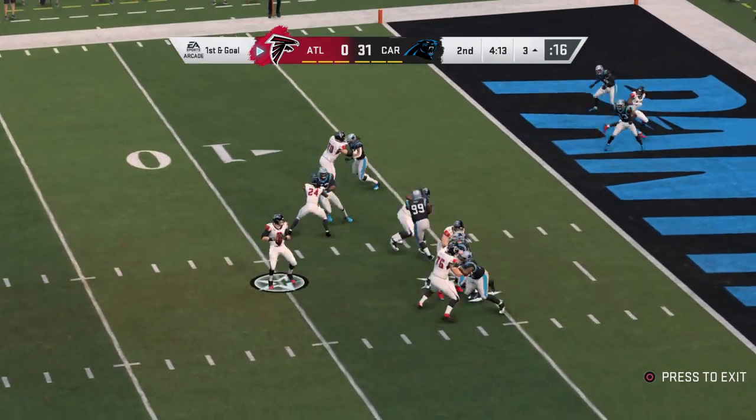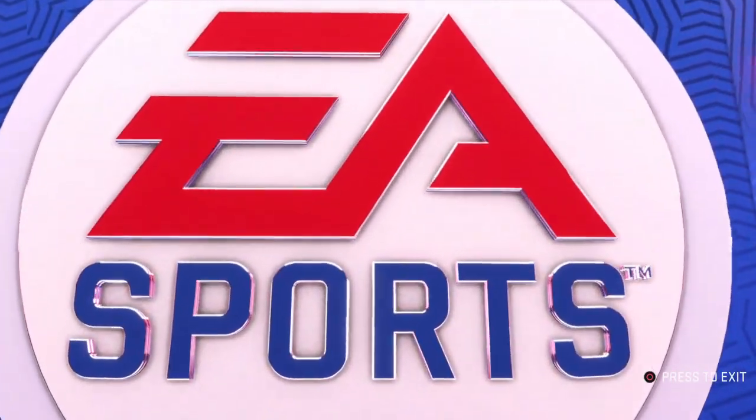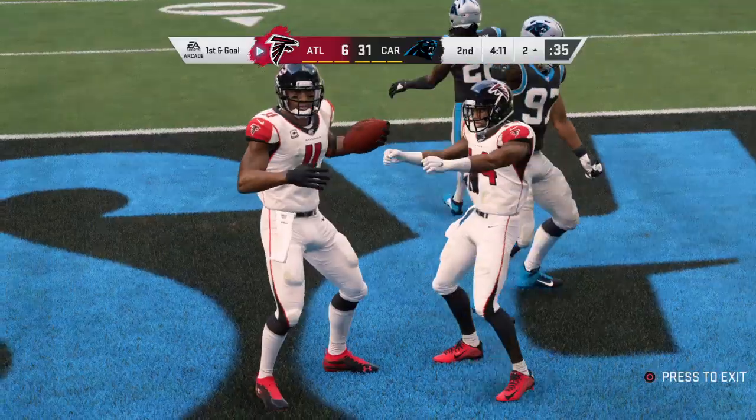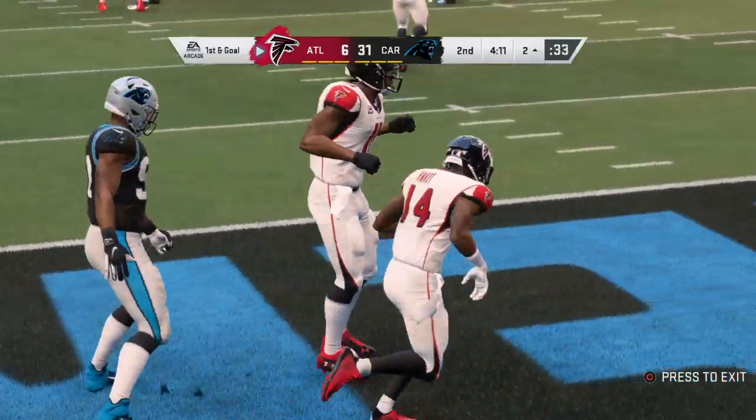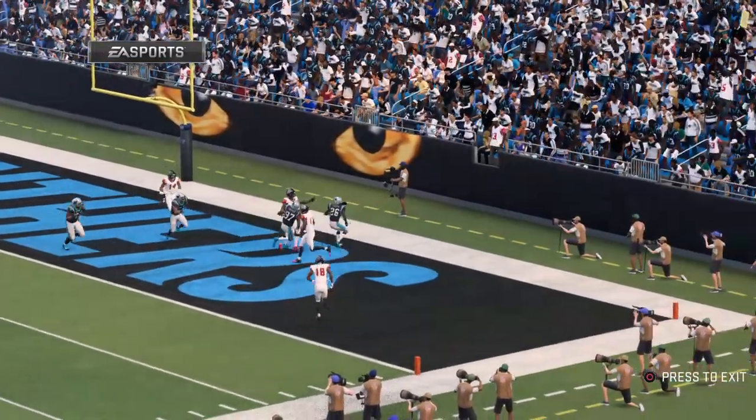From the gun, Ryan. And he's got his star receiver. It's Jones for the Falcon touchdown. A 3-yard touchdown pass as they are now on the board here in the 1st half.